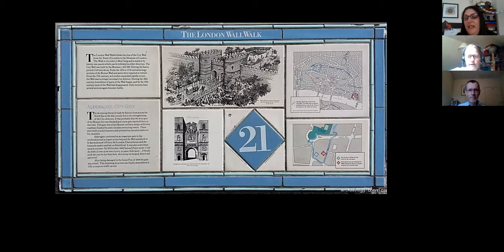I'm agreeing. The Londinium street map, wasn't it? Yeah. And it doesn't work anymore. Mm. This is why I like panels on site.